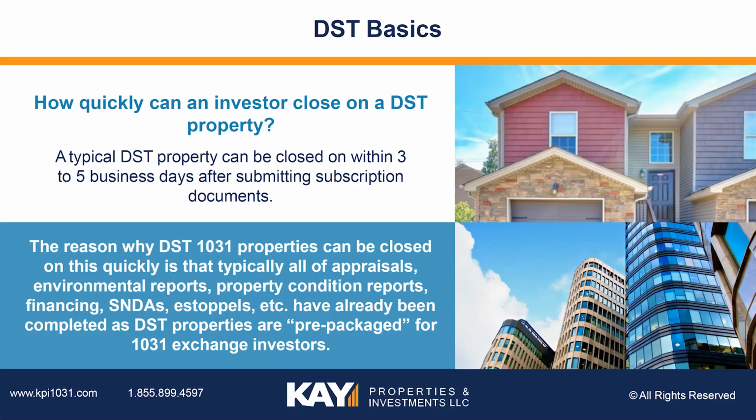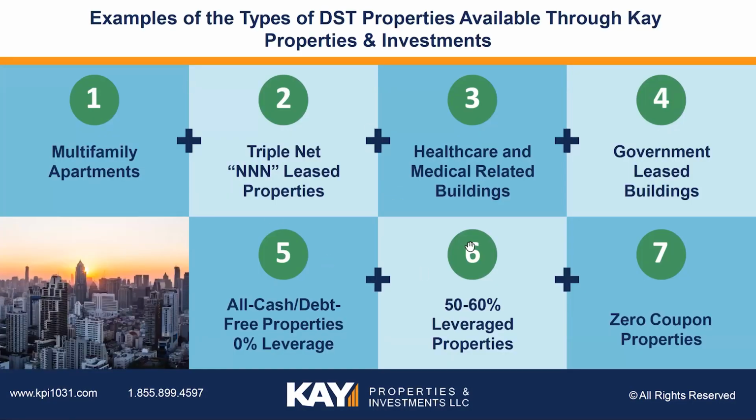You don't have to go out and order all your own third-party reports to be able to get to that 45 days and then get to settlement very quickly. I've mentioned these so far, lots of different types of property: the government leased properties, the healthcare, triple net, multifamily, distribution centers, the zero coupon.